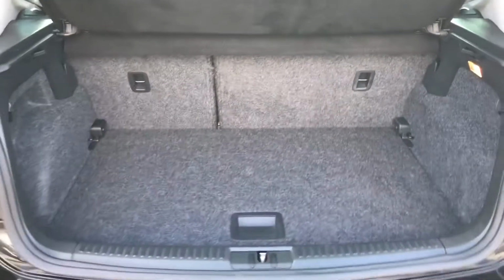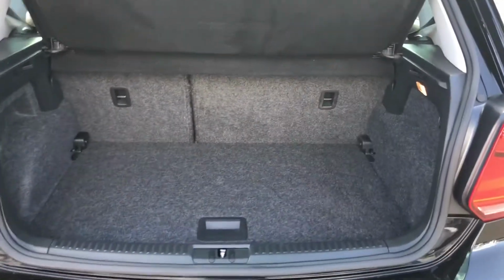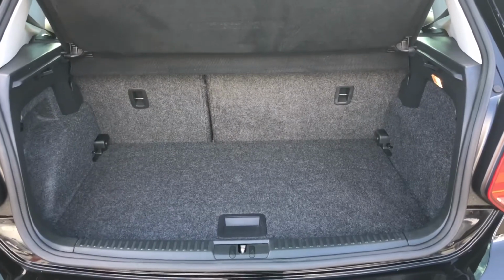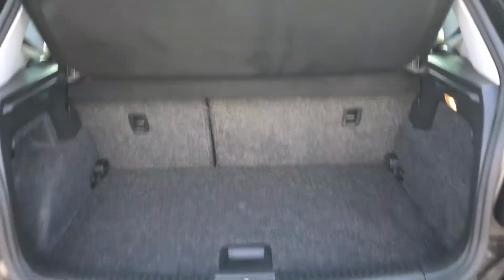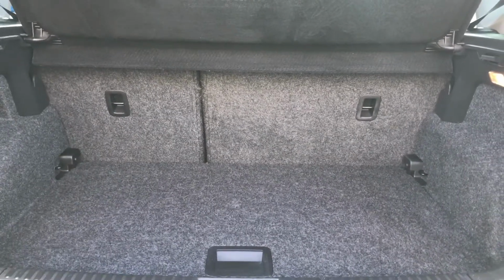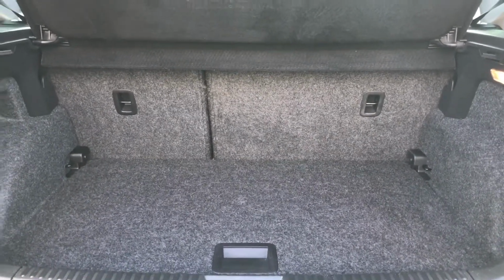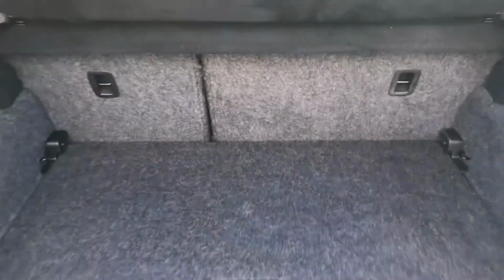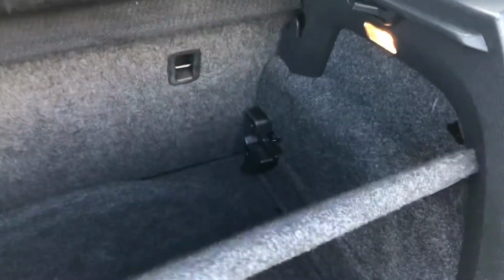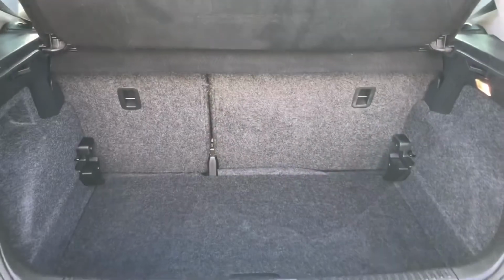Although fairly compact in size, don't panic because there's a very decent boot included with the vehicle. Probably one, maybe two large suitcases, but definitely 3 or 4 carry-on luggage will be able to fit in here. For more convenience, there is the benefit of 60-40 split seats, whereby you can fold them down and they'll go completely flat as well. Also here you have the benefit of a second boot parcel shelf, and the floor itself is variable, so you can drop it as such, creating even more space if needed.